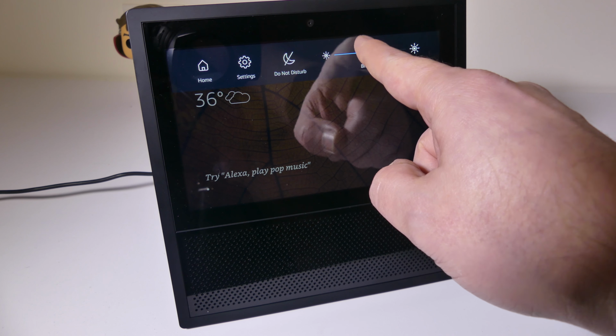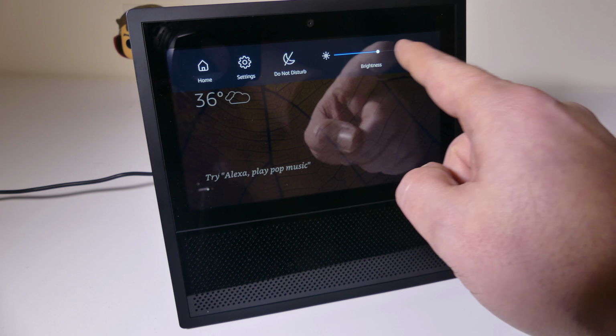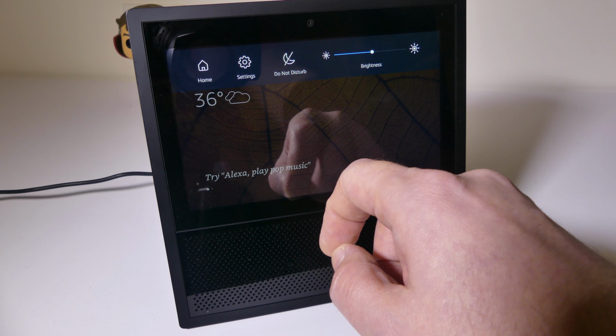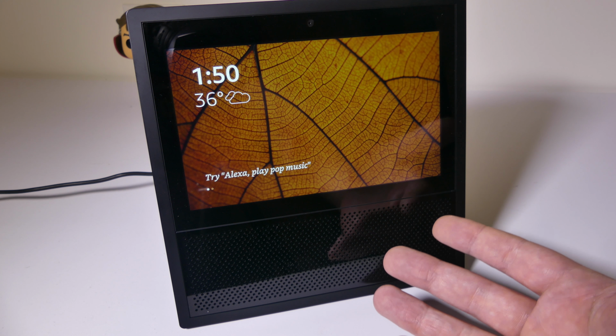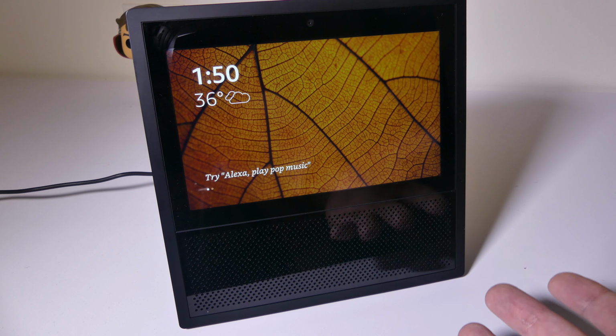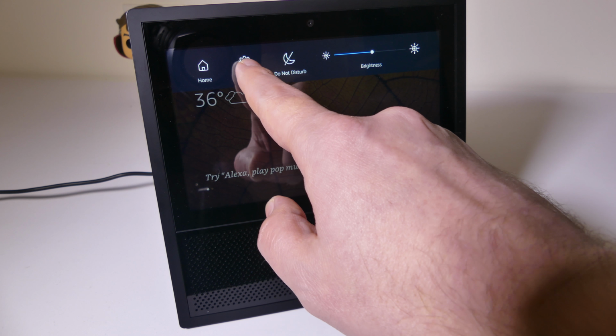You can set it to do not disturb. You can adjust your brightness with the slider there. Even 50% brightness is pretty bright. And you also have an easy way just to get back to the home screen. You can also tell it to go to the home screen and it will do that as well.